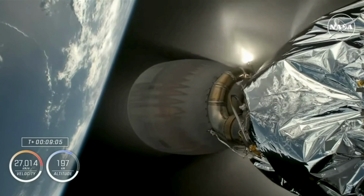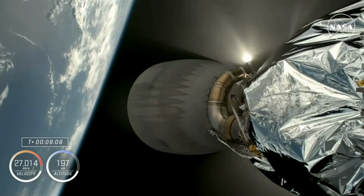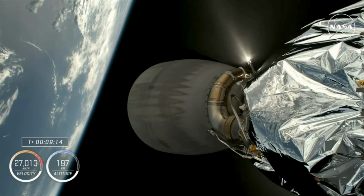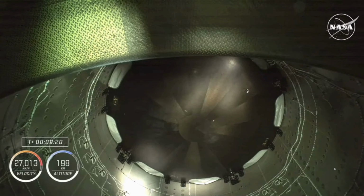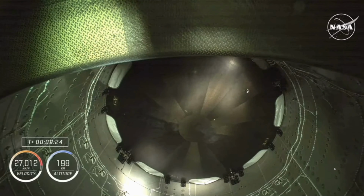Dragon, SpaceX, nominal orbit insertion. Good news there from Mission Control and our crew that we have had nominal Dragon orbit insertion. Launch escape system disarmed. Freedom copies. LES disarmed.